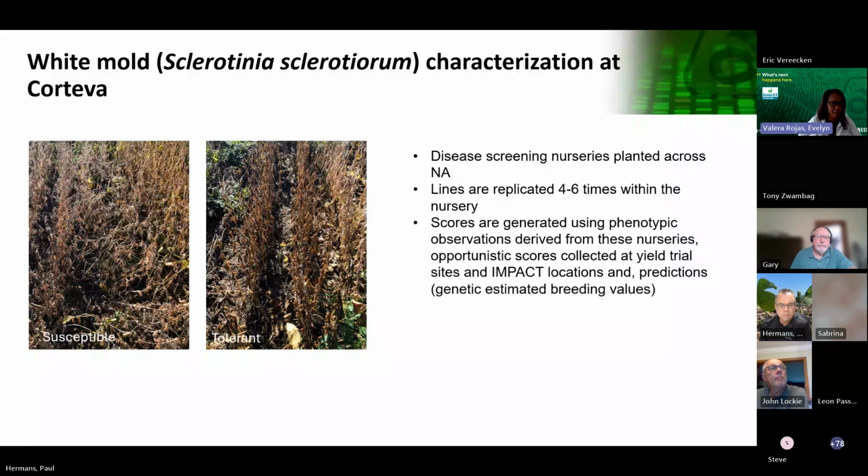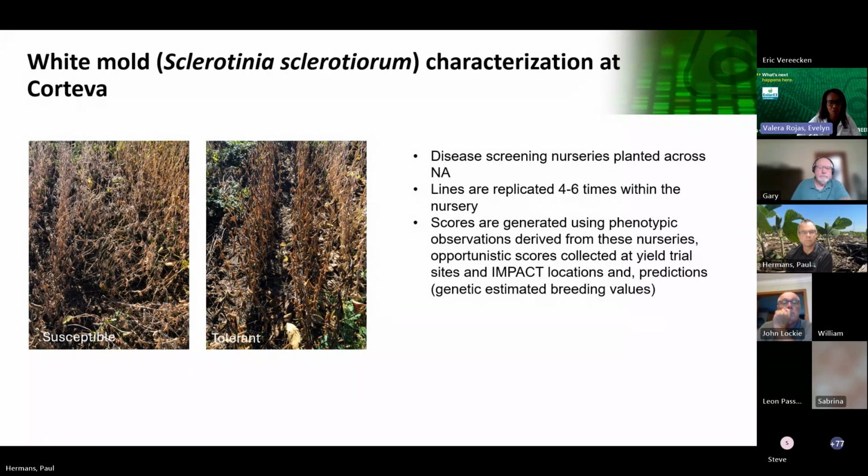But we also take advantage of opportunities to collect scores in impact sites or our yield trials. We go there as well and collect the data. The score that you will see in your catalog is a product of these observations plus what we call genetic estimated breeding values. We have a strong prediction pipeline that we feed with these phenotypic scores plus the genetic information of the lines, and we produce a predictive value of how the line will behave, and we mix this GEBV with the phenotypic observation and produce the scores that you will see in the seed catalog. I think with this, I will turn it over to Paul, and he will continue.